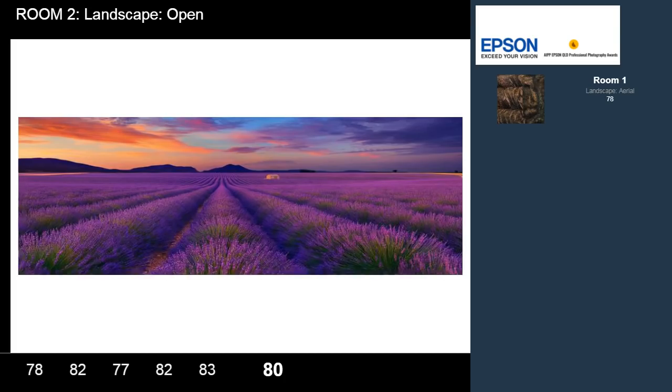question would be that highlight on the horizon on the right hand side, whether that's necessary, whether you would crop that out or certainly bring it down. But I think the artist has done a good job. It's a good solid silver award. Thank you very much. Next print, please.